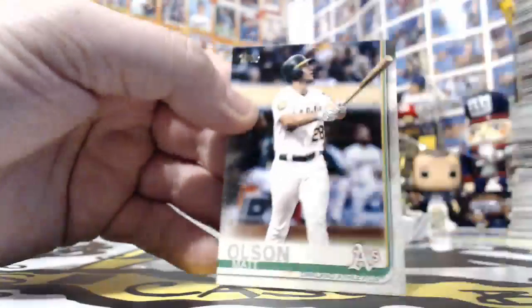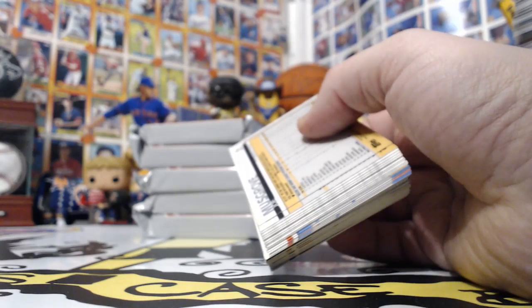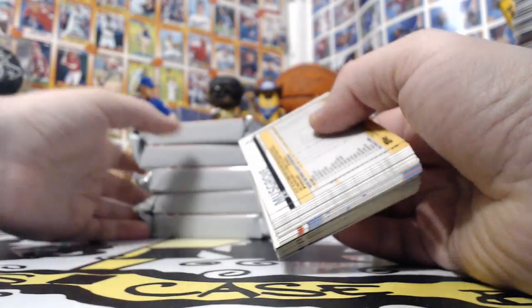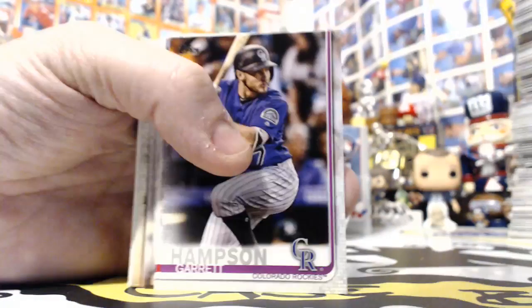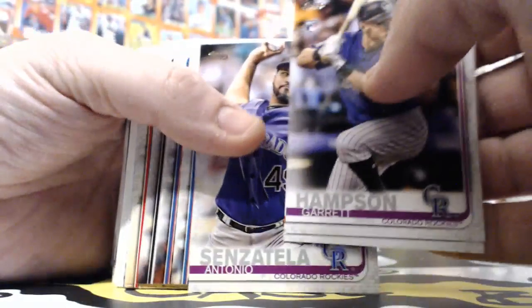My boy DeGrom. Yeah, I think last year, top Series One, I was used to pulling all the short prints, and it added like an extra three nice cards to every break or something. And you had all those big name rookies to start the year with, like Rhys Hoskins, Ozzie Albies, Ohtani, of course, Gleyber Torres, Amed Rosario, and many more. There was a big rookie class last year.